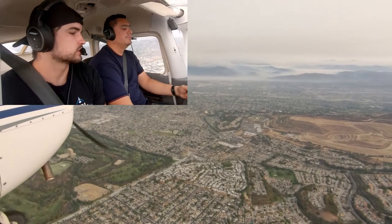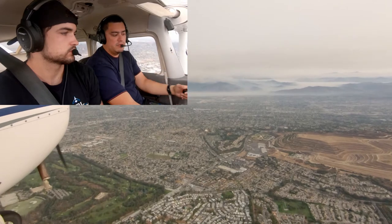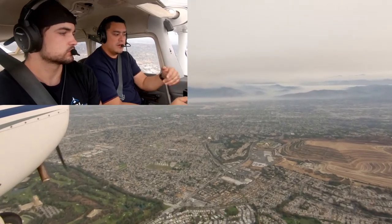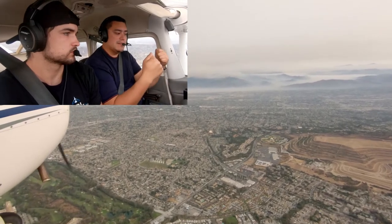Full power. You're just gonna go full power all the way up, at 30 degrees of bank. Minimum controllable airspeed, and you're gonna keep that minimum controllable airspeed all the way to the 180. So you're gonna have to keep that pitch up attitude, and then once you get to 180, you start to pitch it back down.